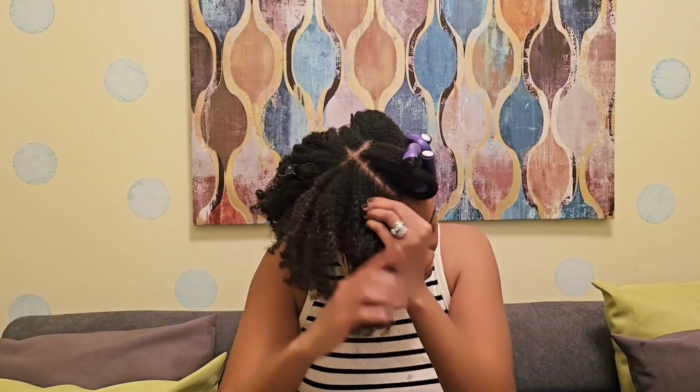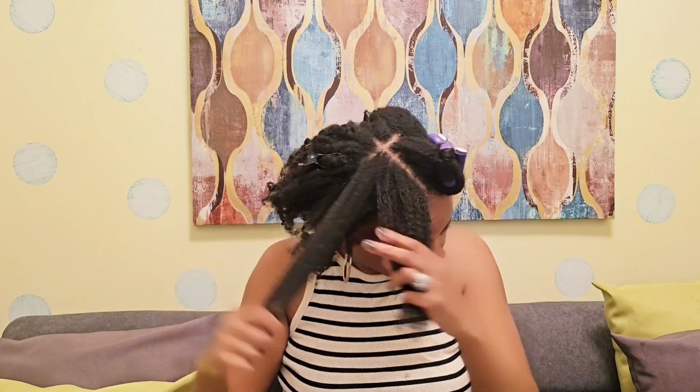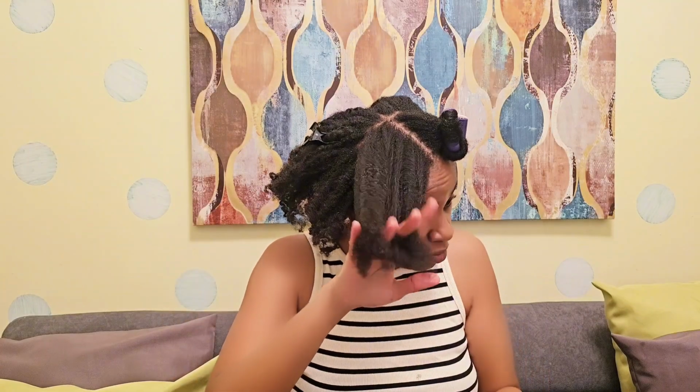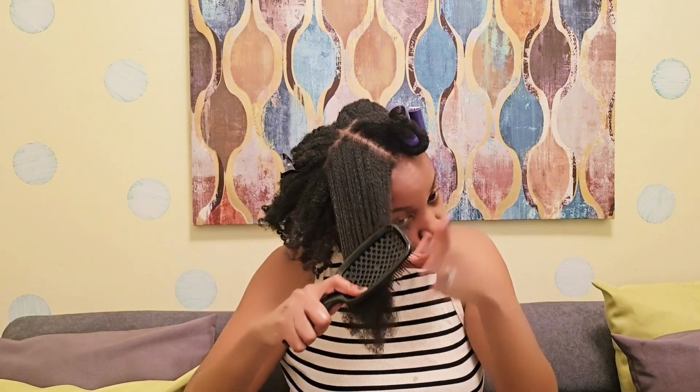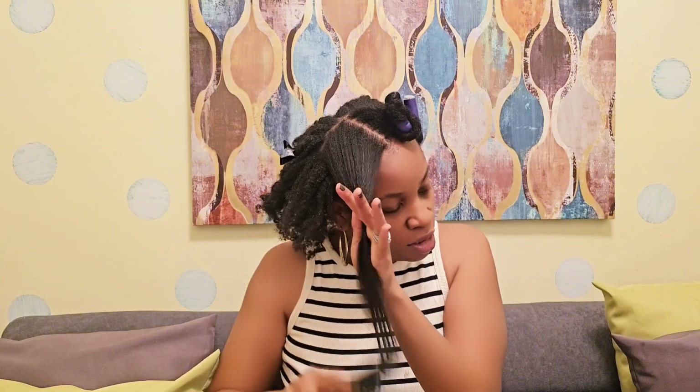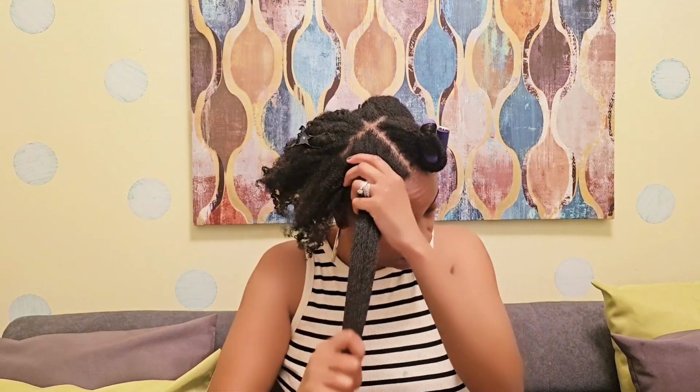Finger detangling because I can feel if there's knots and be a little bit more delicate. Let's go back in. Look at that. Smell, 5 out of 5. Detangle, 4.5 out of 5. The reason I didn't give the detangling a 5 yet is because I want to see the end first to see if it truly detangled. Because if it's lumps and bumps, then what we doing?